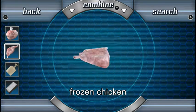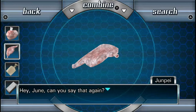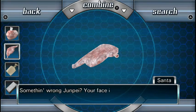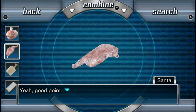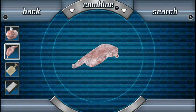Frozen chicken. It's hard, it's frozen stiff. Can you say that again? Say it again. It's really hard. Again. It's really hard. Just warming myself up. If it's that hard, you can probably use it as a hammer. Yeah, be very good for pounding. You can use it to break something.